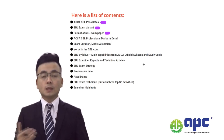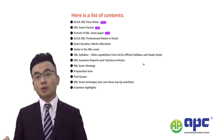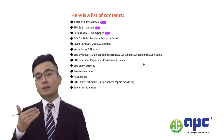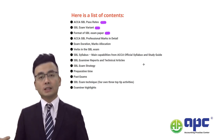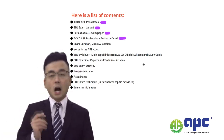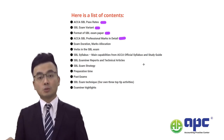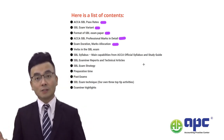And of course, there will be 4 exam sittings for the SBL in 1 year, in March, June, September and December, and 4 different preseen cases released by the ACCA. There would be 100 marks in total, split into 80 technical marks and 20 professional skills marks. And the duration of the exam would be 195 minutes.